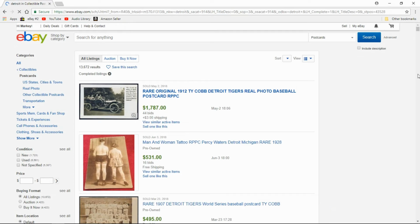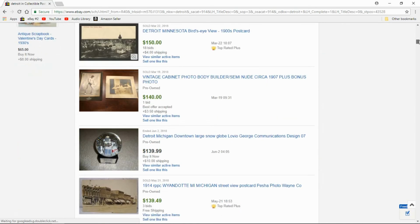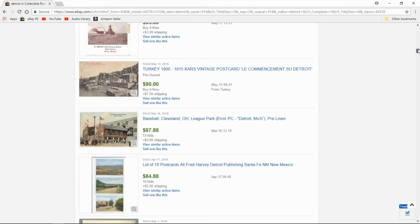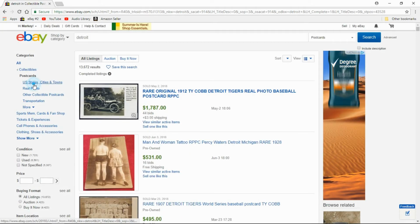You're just killing yourself if you're going to look that way for Detroit cards. So few did sell. And again, they're rare, scarce cards, and in this category they drop down in price very, very quickly. Obviously, there's some in here that aren't actually Detroit, Michigan. So let's narrow that back down again. Let's just cut it back down.